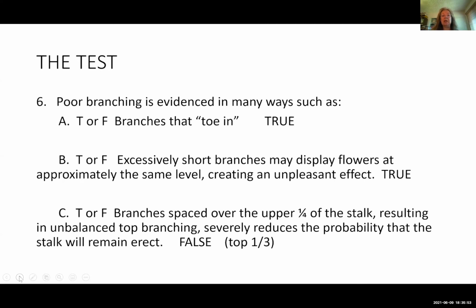Poor branching is evidenced in many ways, such as A, true or false, branches that toe in, true. B, true or false. Excessively short branches may display flowers at approximately the same level, creating an unpleasant effect, true. C, true or false. Branches spaced over the upper 1/4 of the stalk, resulting in unbalanced top branching, severely reduces the probability that the stalk will remain erect. That's false. It's the upper 1/3 of the stalk, not 1/4.